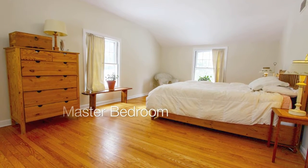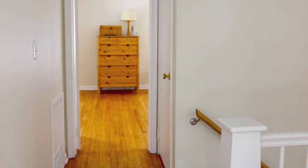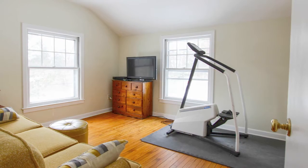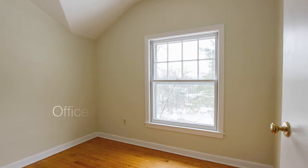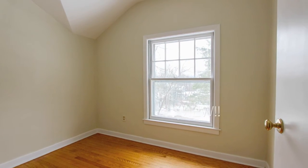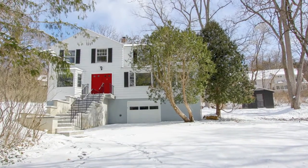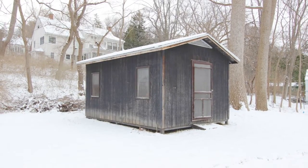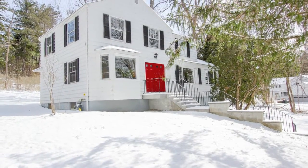Upstairs, there's a surprisingly large master, a remodeled bath, and down the hall are two more bedrooms and an office. And live in walking distance to campus in this attractive and affordable home in the village of Cayuga Heights, 115 Hanshaw Road. Your search is over.